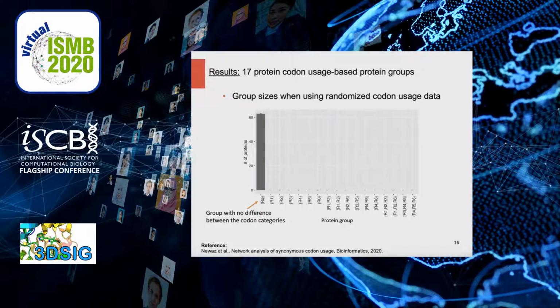We demonstrate the meaningfulness of protein groups by showing that they cannot be obtained by grouping proteins based on randomized codon usage information, meaning that all of the 63 proteins now end up in the no relationship group. We further perform several additional negative control-like analyses to validate the meaningfulness of our groups. Hence, it seems that the 17 protein groups are indeed a result of a link between codon usage and the final protein 3D structure.